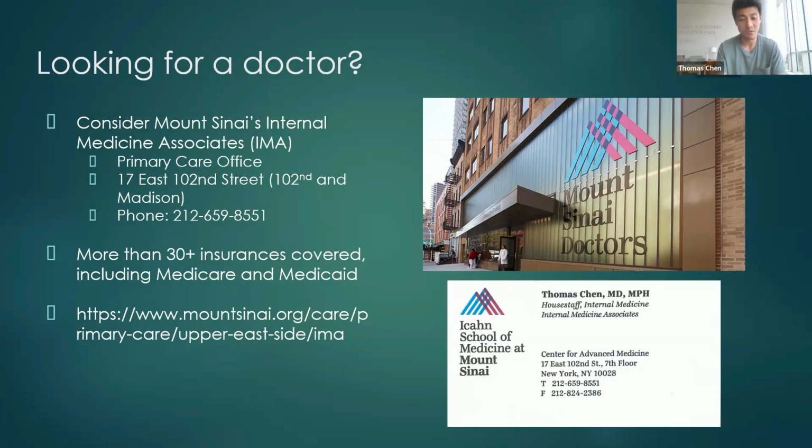Overall, that's the overview on Paxlovid. I encourage people to think about Paxlovid if you've had vaccination as a second layer of defense. The vaccination is really your first layer to prevent getting the disease, but if you get it, that second layer is to prevent severe disease.